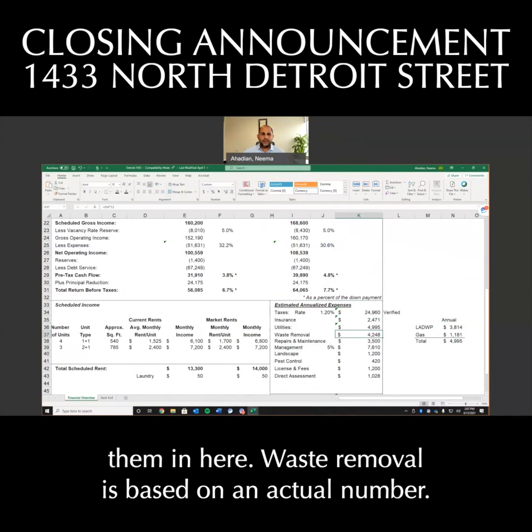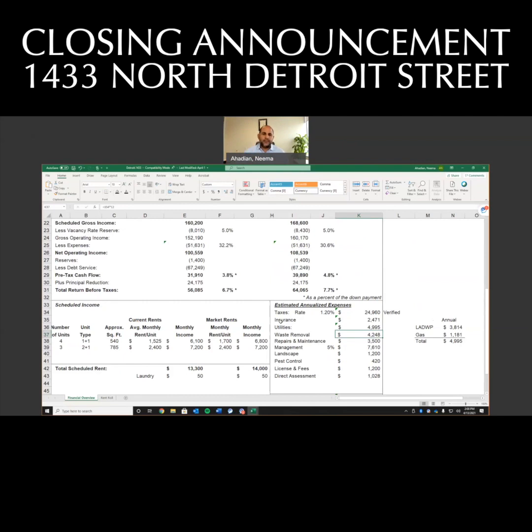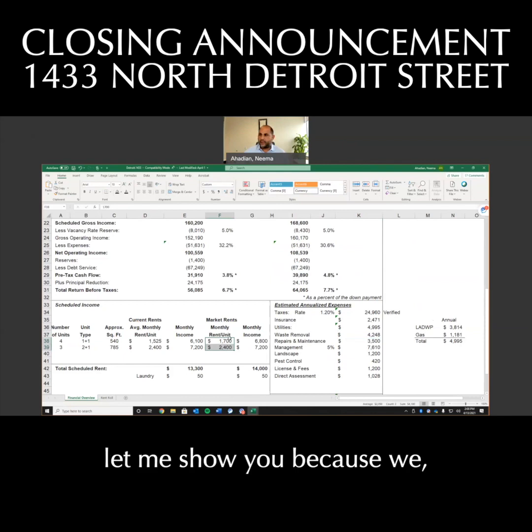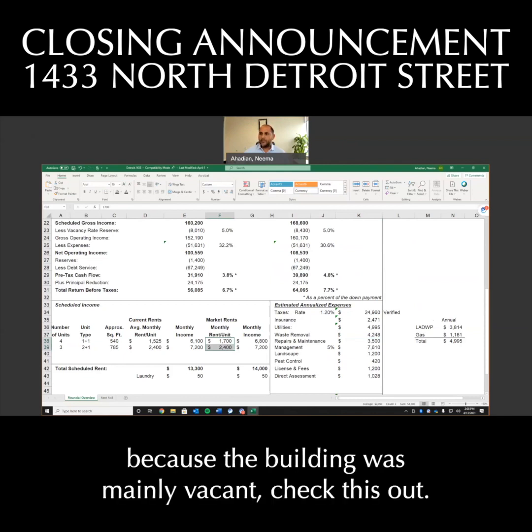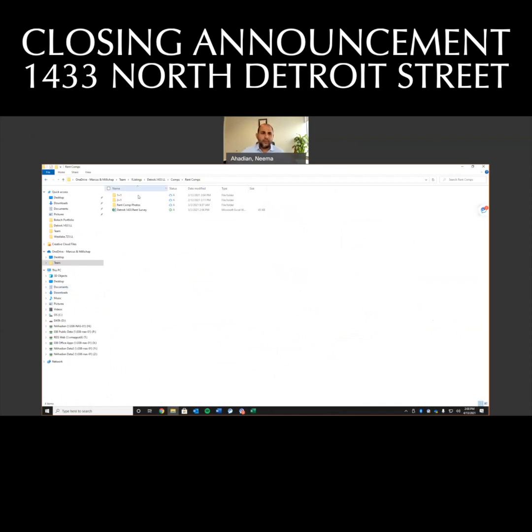Waste removal is based on an actual number. We went through and pulled all the expenses that are accurate from the seller, and we put together our pro forma on the units. Now, how do we do that? Well, let me show you. Because the building was mainly vacant, check this out. This is how our team works. We are detailed to the bone.